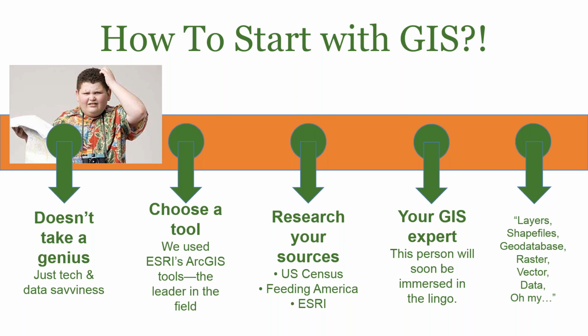But there is an unavoidable learning curve for anyone new to the field, even for a data analyst or database administrator. In our case, we asked a recent college graduate to do it, and he was more than excited to take it on. He didn't have a degree in computer science or information systems, but he was just tech savvy and was excited to explore a new field. And that was all he needed to take it on and get us off the ground.